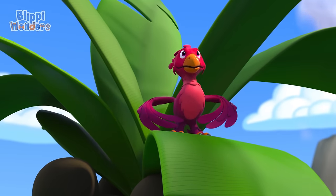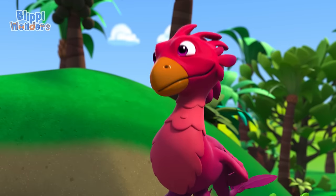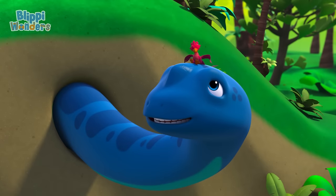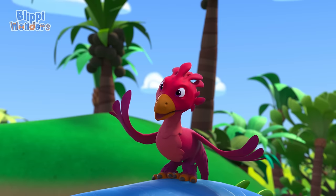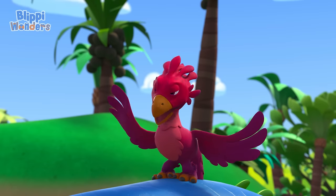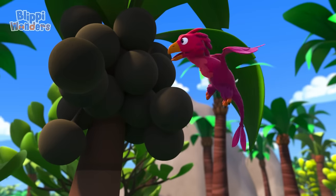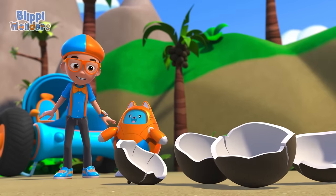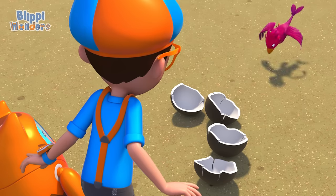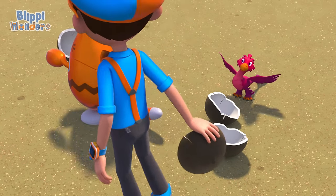Never fear! Mina is here! Howdy! I'm Mina the Microraptor. What do you say we try to dig my friend Seamus out? I might be only 1 foot tall, but I'm pretty strong. I've got an idea. Be back in a jiffy! Coconut shovels? What a great idea! Lucky for us, my four wings help me fly up there extra fast.